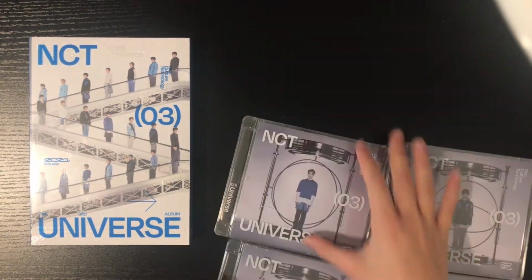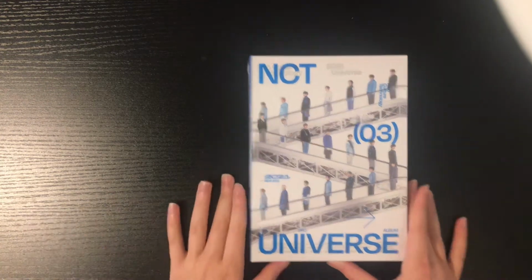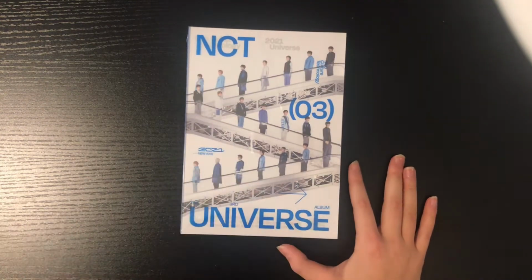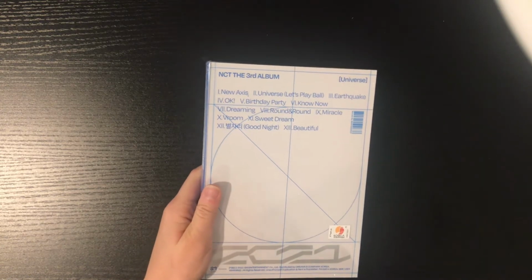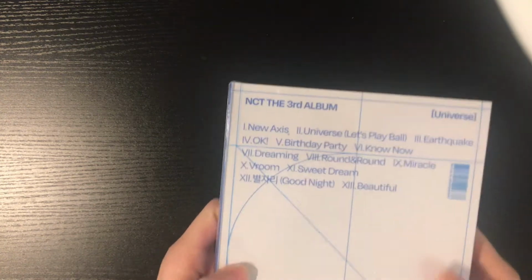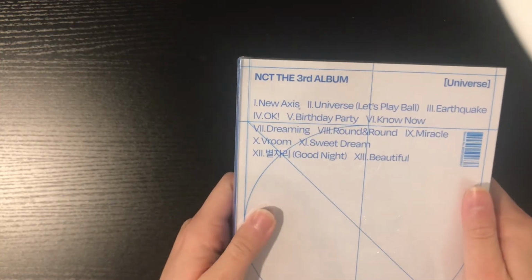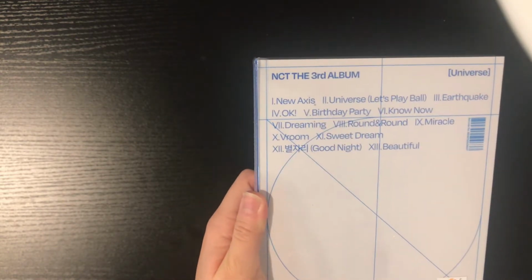So I think I'm going to start with the photo book version. And overall, just like this album, I would say it's amazing. Is the track list in this? Yes. I was looking at my most listened to songs recently and I noticed it was just the whole album. Some of my favorite tracks, I would say, are No Now, Okay, and Sweet Dream, and Round and Round, but literally the whole album is a masterpiece.